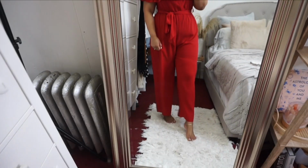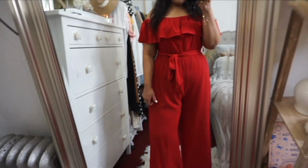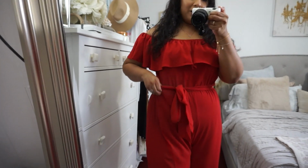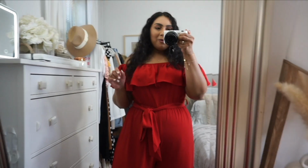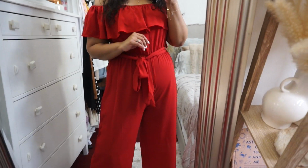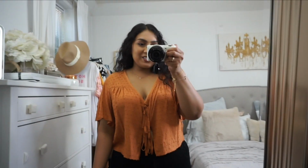This would look really nice with some black heels and a black clutch, something like that, because this is definitely giving me dressier vibes. So yeah, very cute. This part is stretchy and you would also have to step into this one, but this one has a lot more stretch than the black one, so this one is a little bit easier to get in and out of than the black one. But both are very cute and really nice little jumpsuit pieces to add to your collection if you're looking for jumpsuits. So this is the next outfit.